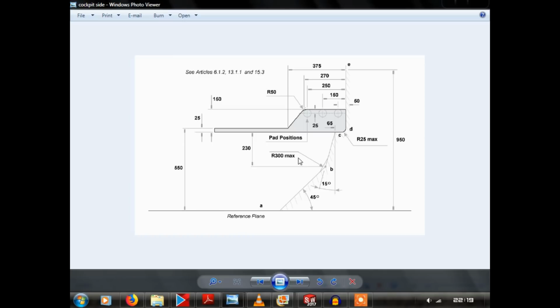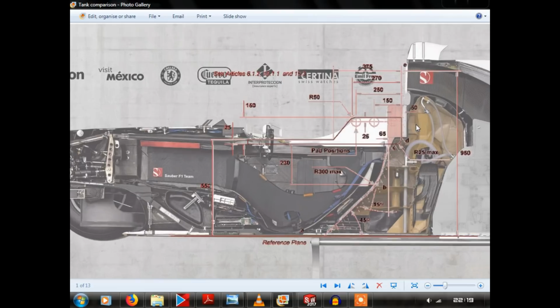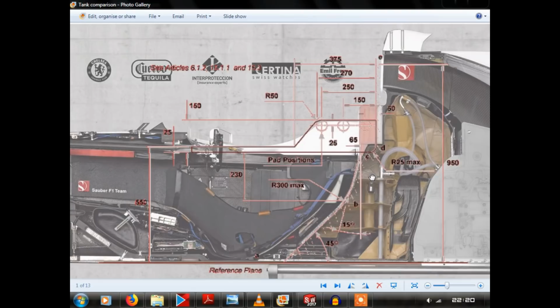car. So what we can do is use these and superimpose these drawings over the top of this cross-section of this Formula One car. And as you can see, it's worked out beautifully. You can see all the angles and stuff. And you can see that the back of the seat, the compartment from the cockpit that separates the cockpit from the rest of the car, that line exactly follows there. So obviously they're following the rules, which is a good thing.